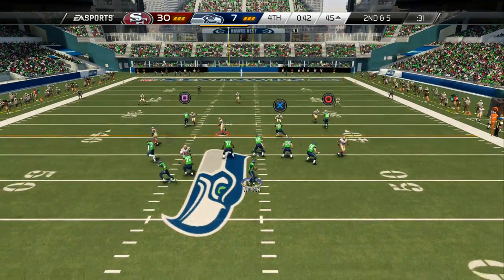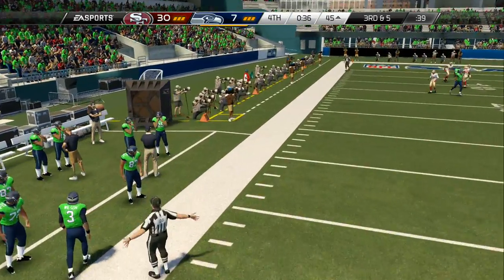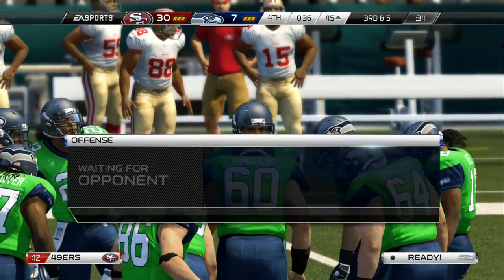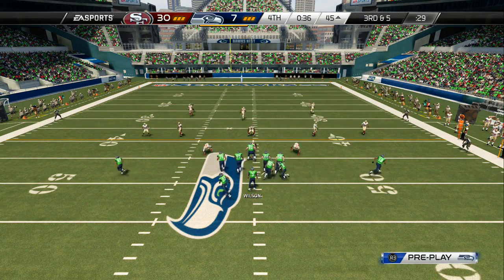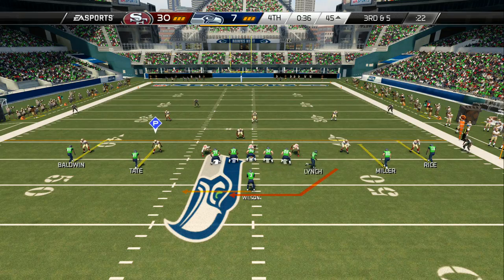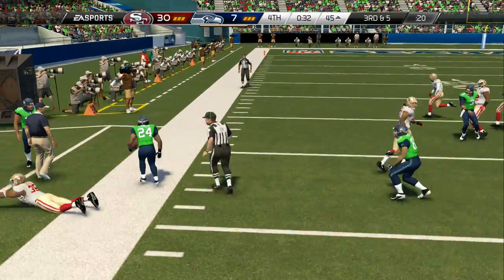Russell Wilson has it under center. Gets away from the pressure. He'll fire it out to the left. Miller's shifted from tight end to a receiver in the slot. Third and 5. Pitches it back. Steps out of bounds.